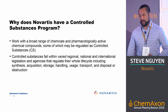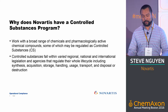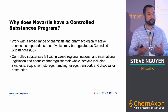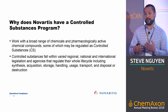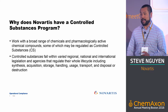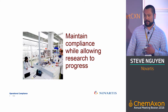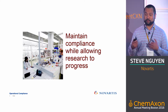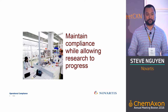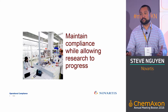And those regulations regulate the entire life cycle of the chemical or compounds or controlled substances, from synthesis to purchasing and acquisition, how you store it, how you handle it on a daily basis, how you document its use, how you transport it from site to site or to collaborators, and how you dispose or destroy that controlled substance when you're done using it. Okay? And why do we have a program? Because we want to maintain compliance and continue our ability to do the research while we are continuing to come up with these new compounds.